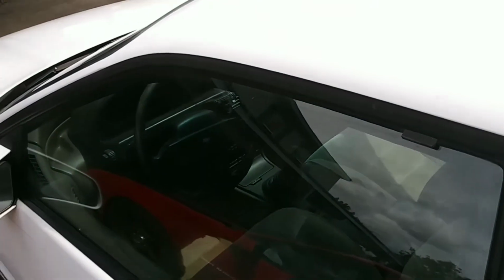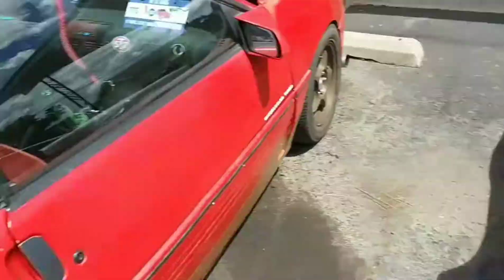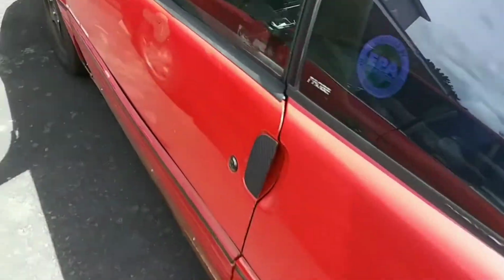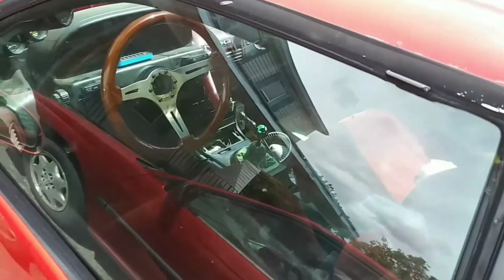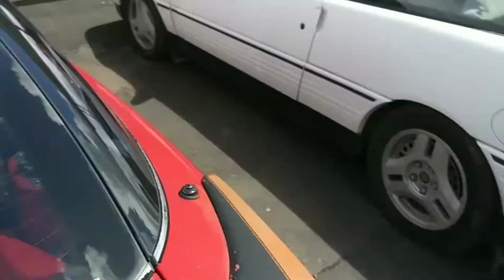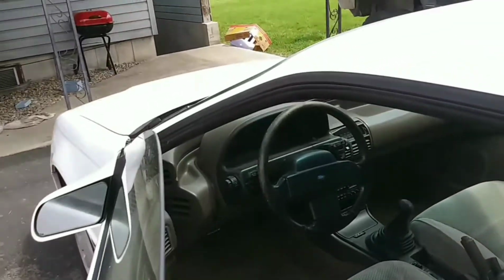Listen to this door. Listen to that. Like, how smooth is that? You want to hear the difference? Now here's my red Probe in all of its beat up, messed up, smashed fender glory. Hear how loud that is? See how not smooth that sounds? Because this car has 465,000 miles on the body. This car, just beautiful.